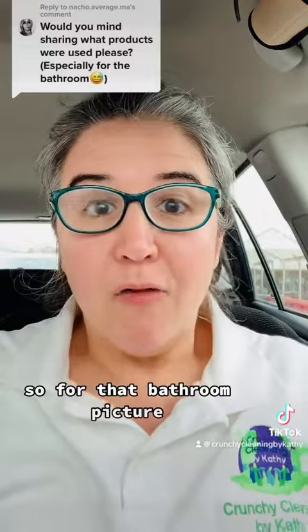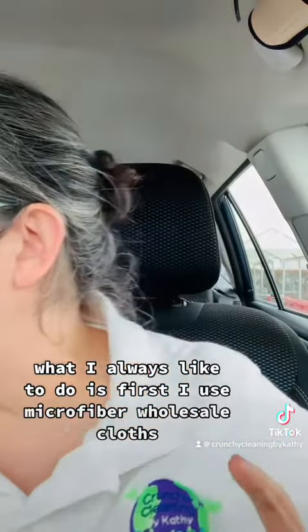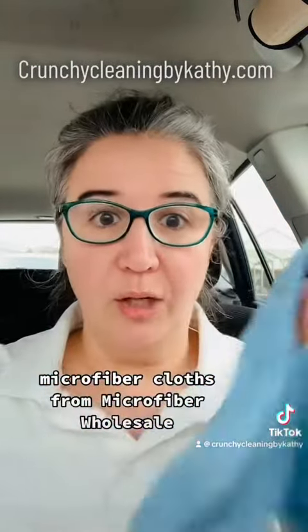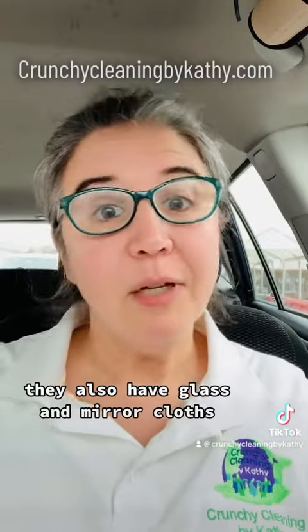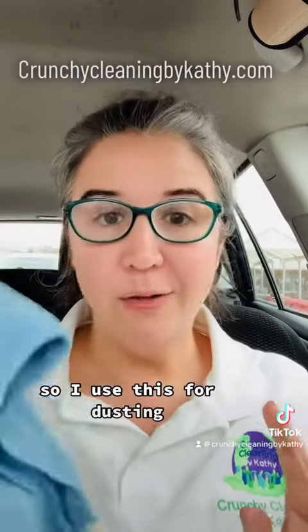So for that bathroom picture, specifically for the dusting, what I always like to do is first I use microfiber wholesale cloths, microfiber cloths from Microfiber Wholesale. They are amazing for dusting and for cleaning. They also have glass and mirror cloths that are made specifically for glass and mirrors. So I use this for dusting.